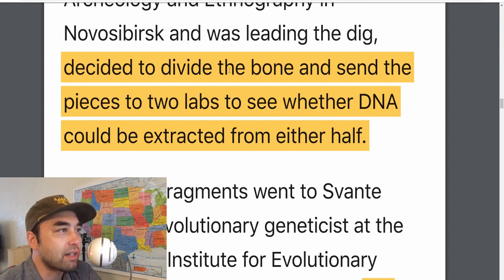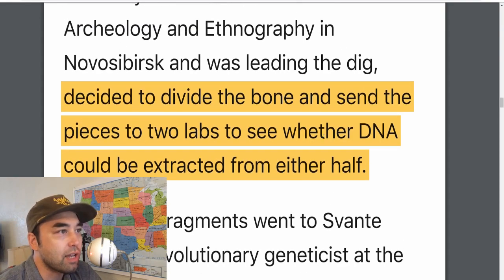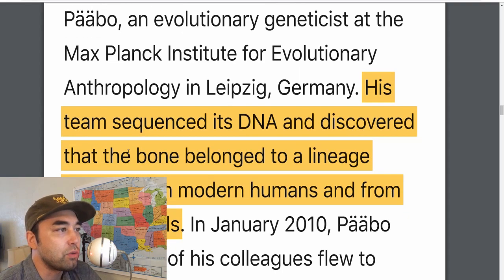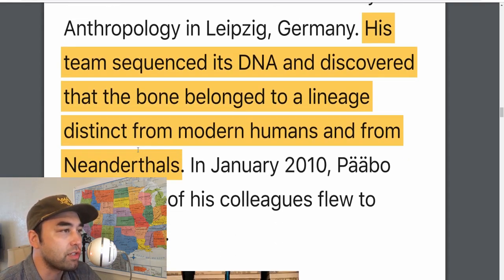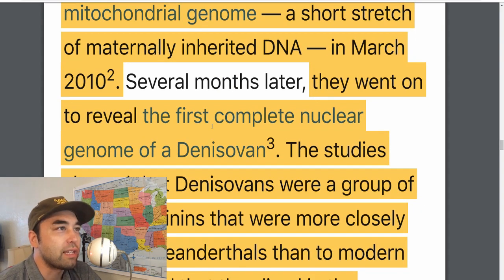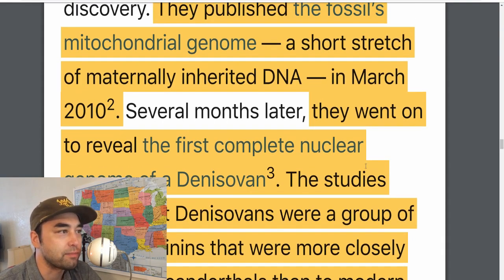Like I mentioned earlier, when they made that discovery at Denisova cave, they divided the bone to send the pieces to two labs to see whether DNA could be extracted from either half. One was sent to Svante Pääbo, who was from the Max Planck Institute, and he's the guy who sequenced the mitochondrial DNA in 2010. After they published the DNA, part of the reason why they published it so quickly was because of this competing lab, that they didn't want to be the second one to produce the results. So that's why it kind of came out expressly.